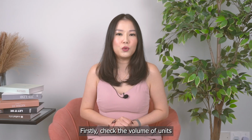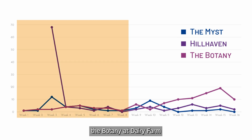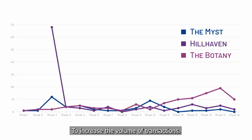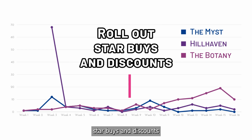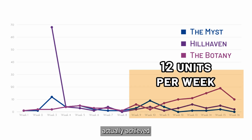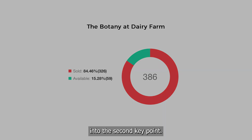Firstly, check the volume of units that are being sold weekly. So from January to February 2024, the Botany at Dairy Farm sold an average of 2 units per week, which is considerably much lower than the neighbouring launches. To increase the volume of transactions, the developer of the Botany started to roll out star buys and discounts, and the average number of units sold increased to 12 per week. Subsequently, the developers achieved a total of 85% of units sold to date at this point of filming, which is where I will go into the second key point.